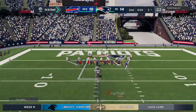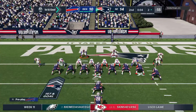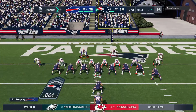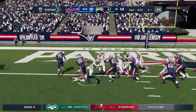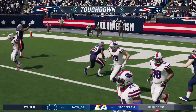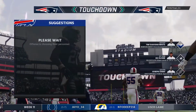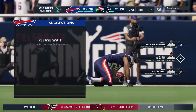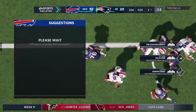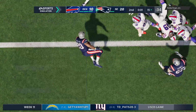Looks like a jumbo set with 3 tight ends here for 1st and goal. Now here's Pollard, and he is in. Touchdown, New England. Tony Pollard in the final seconds of the first half. And the Patriots, they add on to their lead. And that's a lead that excites a team as they head into the half. Good way to finish things off.